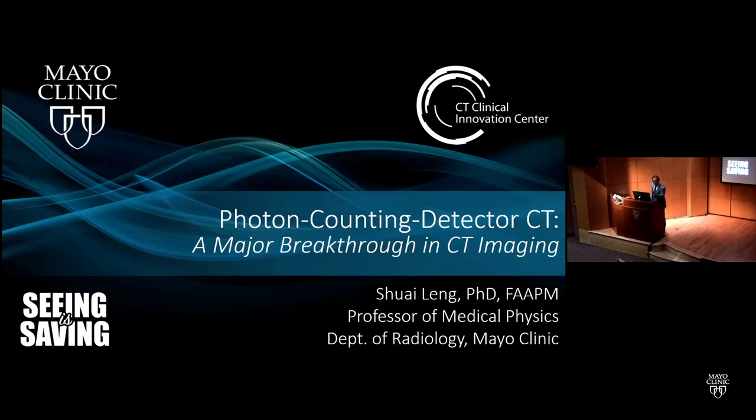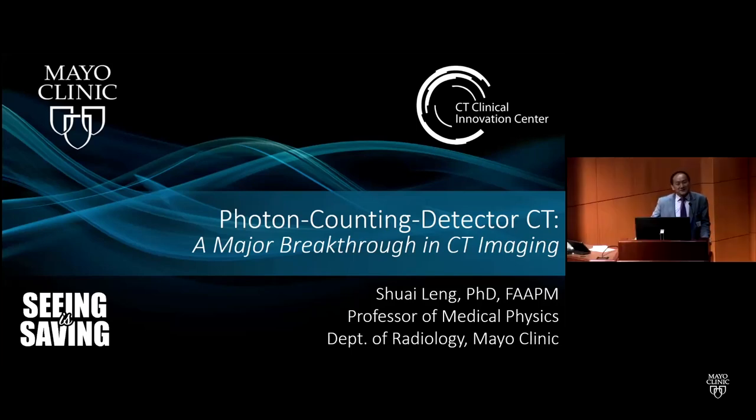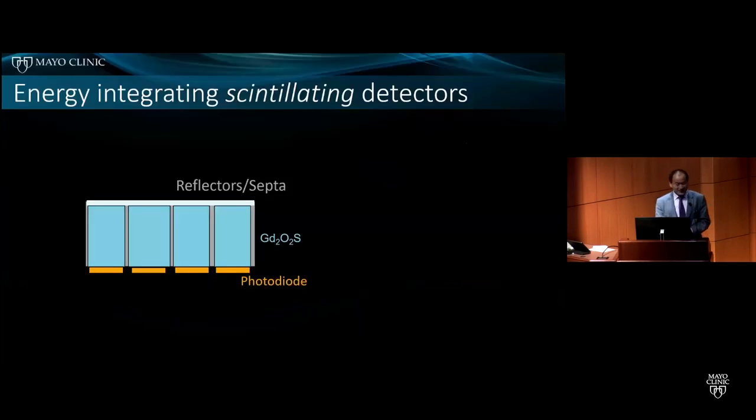Thank you very much, Cynthia, for the very kind introduction, and also thank you for putting this together. It's amazing sitting here today and listening to the pioneers of CT and the great history of CT, what we have seen through this half century. So I'm going to talk a little bit about photon counting detectors. I think this was covered in some of the early talks this morning.